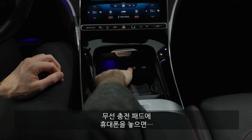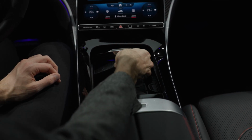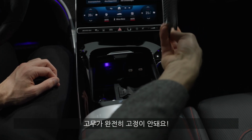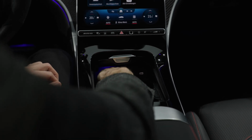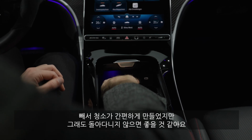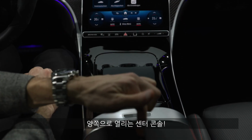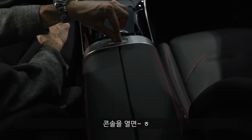However, they always use these rubber mats here, and when you put your smartphone on there, I don't know, it doesn't really stick to the base. It is meant to be that you can take them out for cleaning, but then again, they should be stickier somehow. And then you can have this split opening right here.